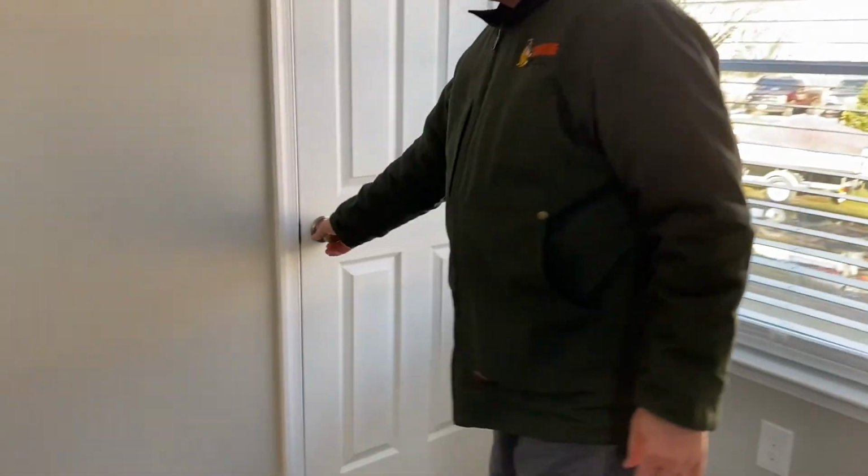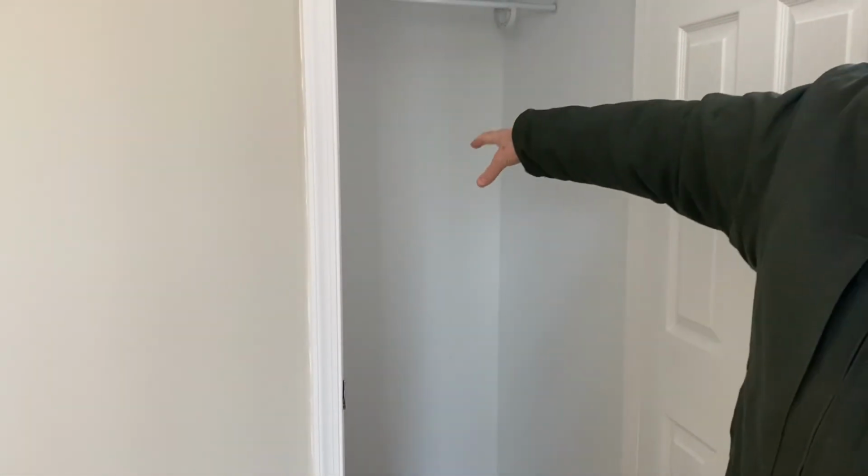Take a look back into the bedroom. Over here in this area here is a closet. This used to be where a hot water heater was, and this backs up to that utility room I showed you earlier.